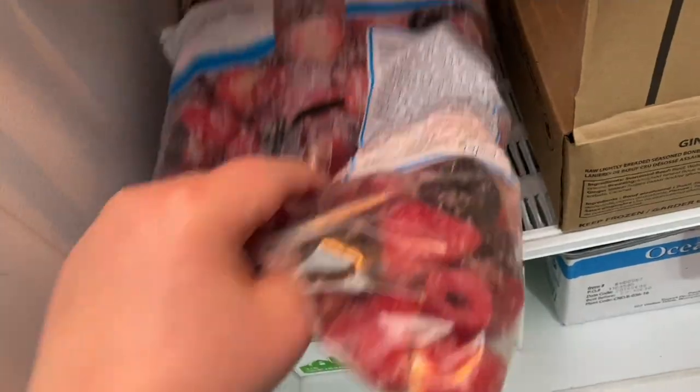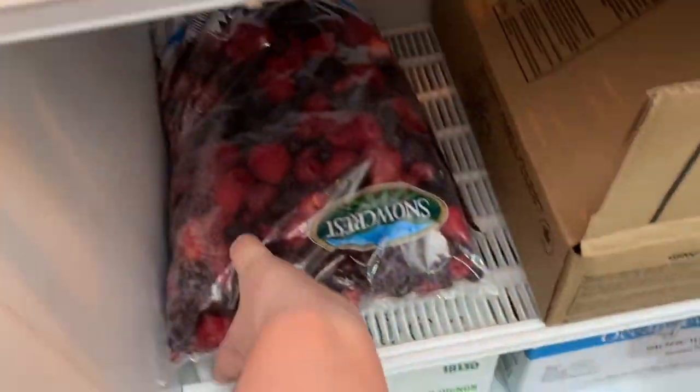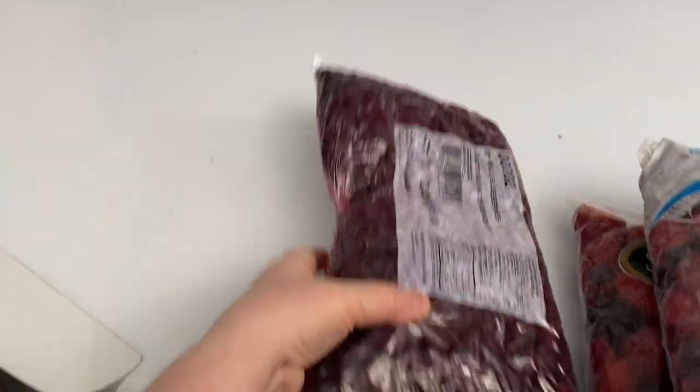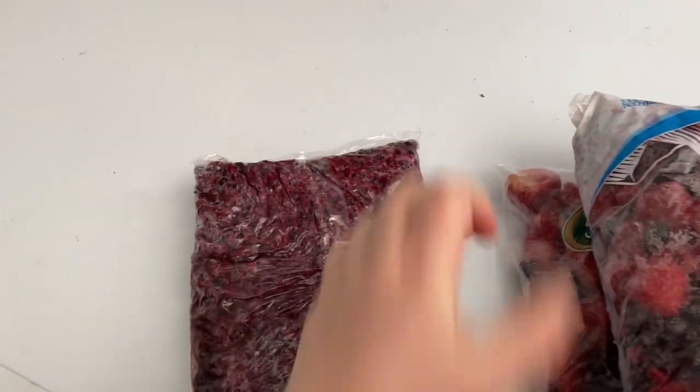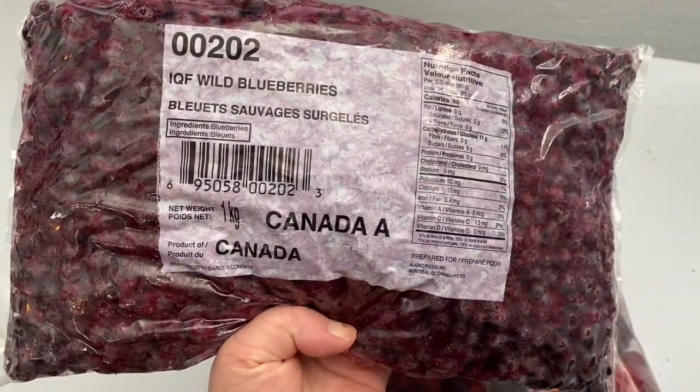I bought 2 bags of wildberry mix, which was 11 pounds and it was $41.30 for that. Chaz really likes these in his smoothies. I also picked up a wild blueberry 1 kg bag, so 5.6 pounds of wild blueberries, and that was $13.30, which is really cheap compared to what we can get locally.